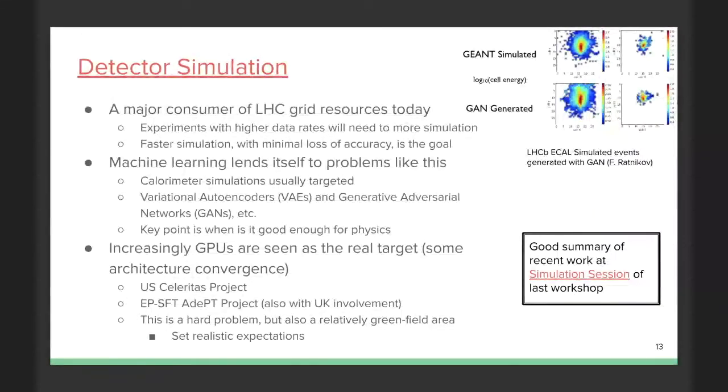So active areas of investigation are things like machine learning, where people are usually targeting the calorimeters, which are very expensive to do full simulation for, and a number of different machine learning techniques are being used. And one point that the working group has been addressing is, when is it good enough for physics? Because that's the key point, is when is it good enough that you can actually use it?